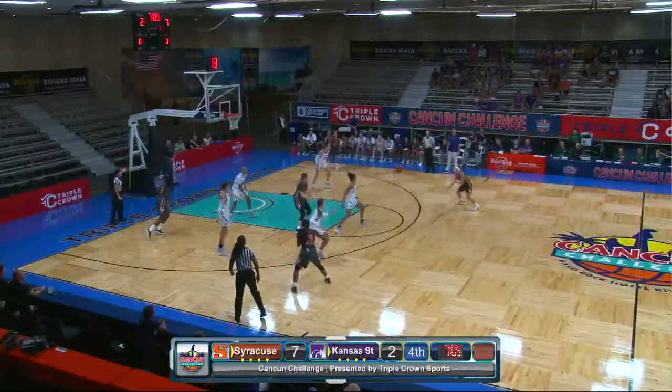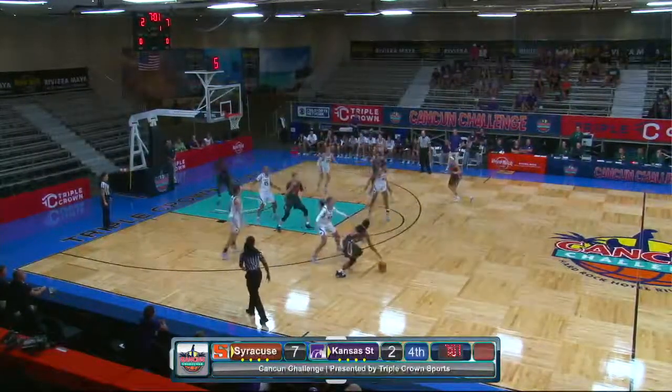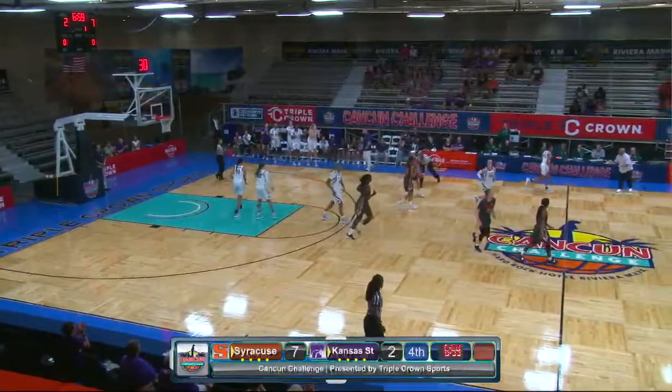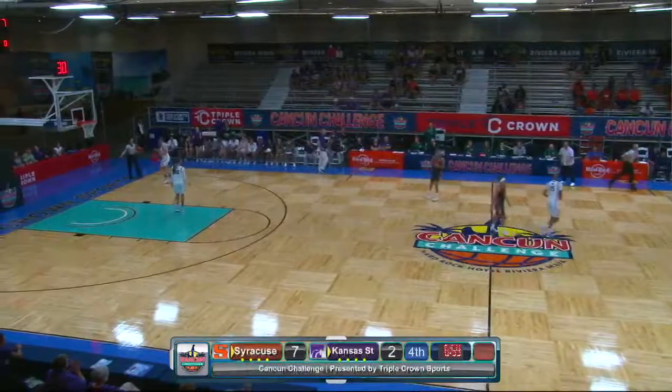Over to the left side it goes to Cooper. Now Kiara Lewis, who's in. Mangakahia back to Lewis, trying to get it into the post to Engster. And 3 seconds will be called on Engster, who was setting up inside. Engster is out of New York. She was the New York Gatorade Player of the Year, a McDonald's All-American.